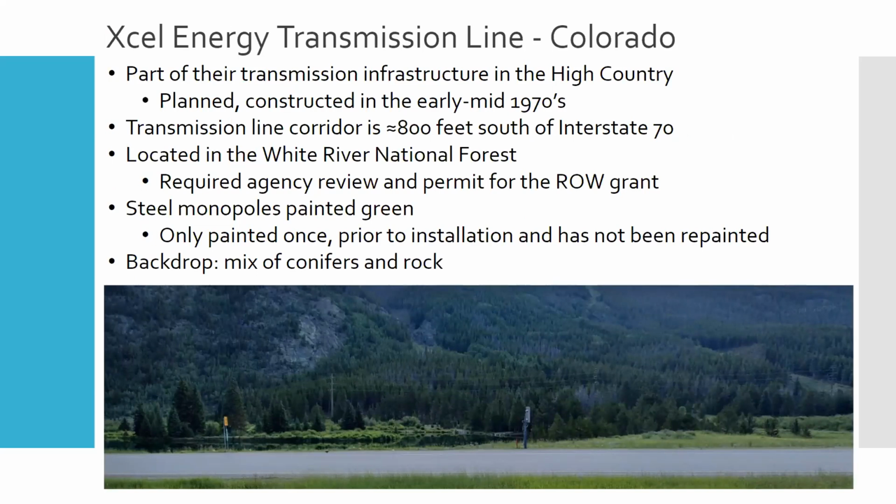This transmission line corridor is about 800 to 900 feet south of Interstate 70. If you've gone to the Copper Mountain ski area and you're driving west on I-70, this line will be on your left. It is located in the White River National Forest. So as part of the planning of this project, Xcel Energy had to coordinate with the forest on where this corridor was going to go as part of getting a permit for the right-of-way grant.